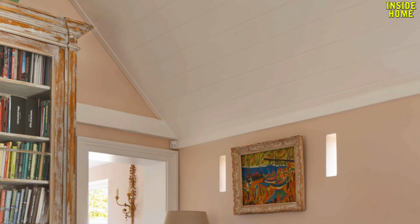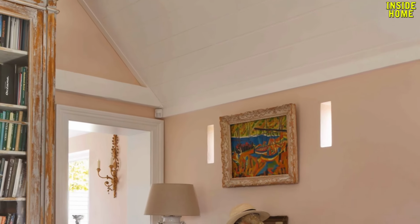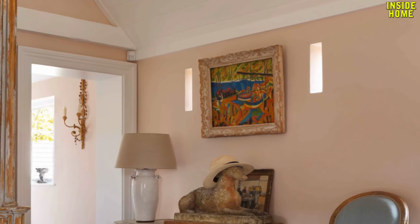Ultimately, it proves that exceptional house design is all about truly living in and cherishing your personal space.